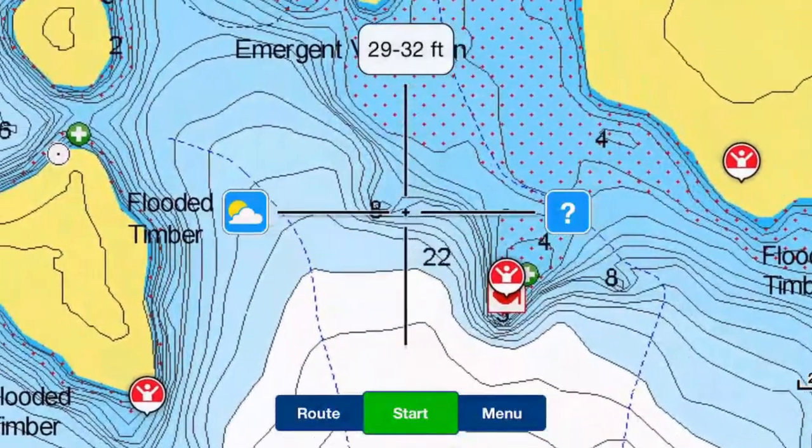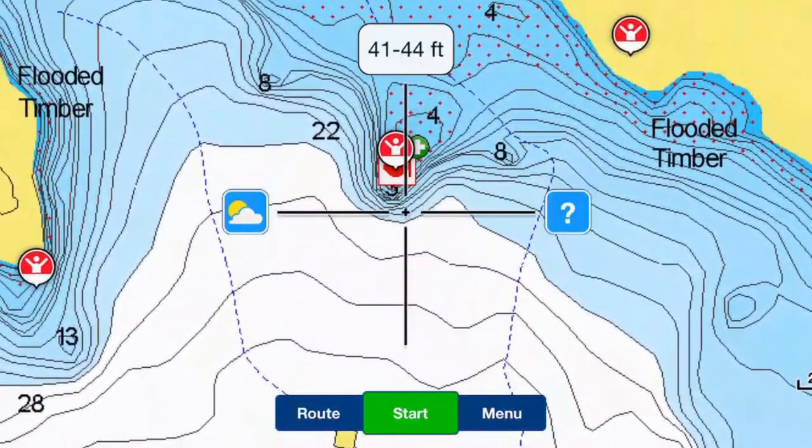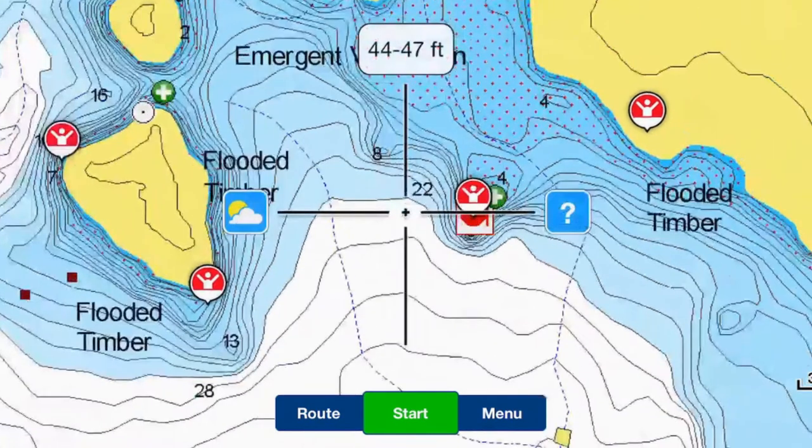So again, right here, this is a really good little point that comes out. It's touching out towards the main lake. It's got a nice shallow flat on top of it. You probably got some flooded hydrilla or something like that in there. I would definitely check right in that area.